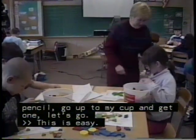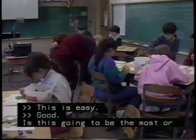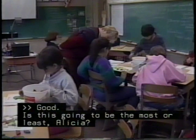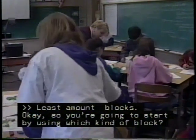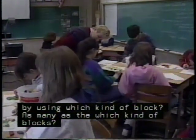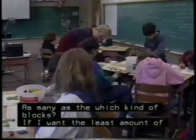All you have to do. Good. Is this going to be most or least, Alicia? Least amount of blocks, okay? So you're going to start by using which kind of blocks? As many as the which kind of blocks? If I want the least amount of blocks on here.